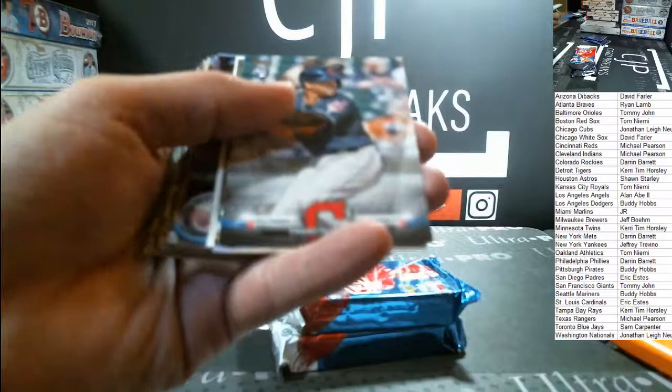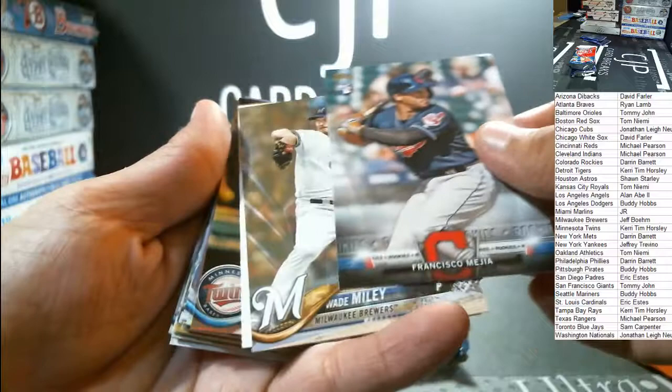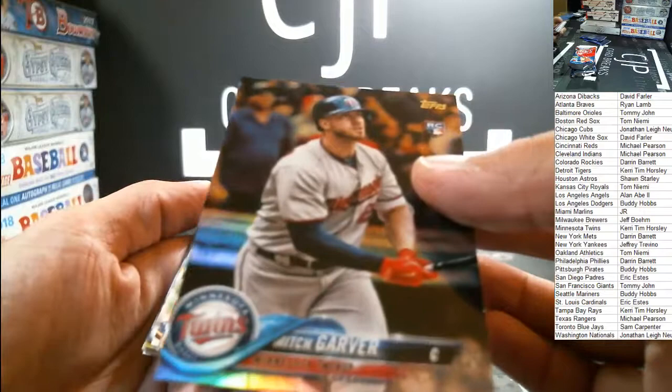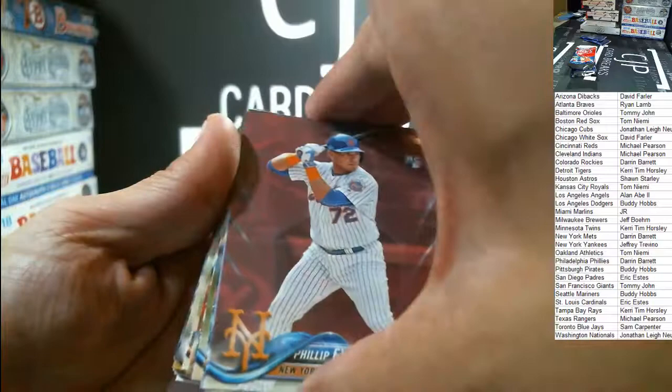Francisco Mejia just got pulled up here. Rookie salute for the Cleveland Indians. Wade Miley gold for the Milwaukee Brewers. Anthony Rizzo, 35th All-Star. Mitch Garver, foil. And then we got a red parallel, Phillip Evans, for the New York Yankees. That is numbered to 25.